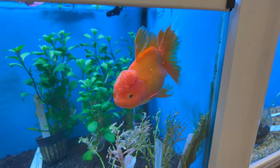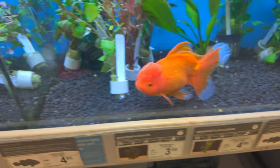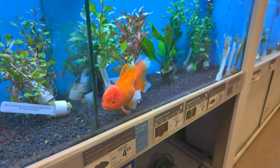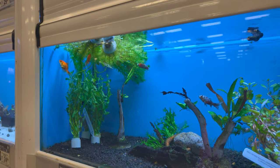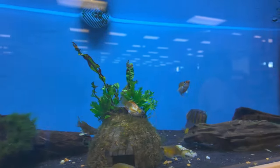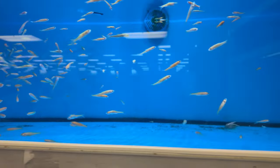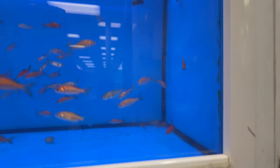And there are a lot of other goldfish available which I can buy. I'm just gonna show you, but I think I'll not opt for goldfish because one goldfish can grow to this size in 1 year. And I have a small aquarium, like a 10 gallon, so that would be small for it. So these are the rosy reds as you can see, and now we are moving to goldfish.